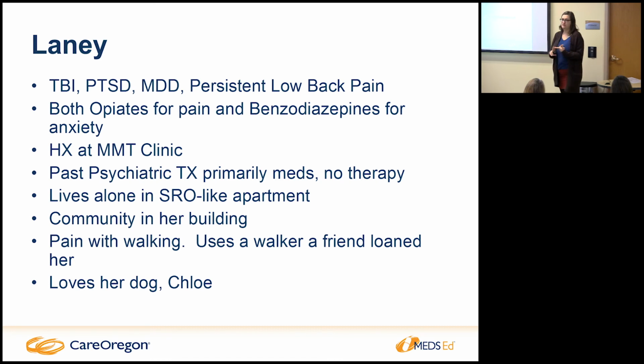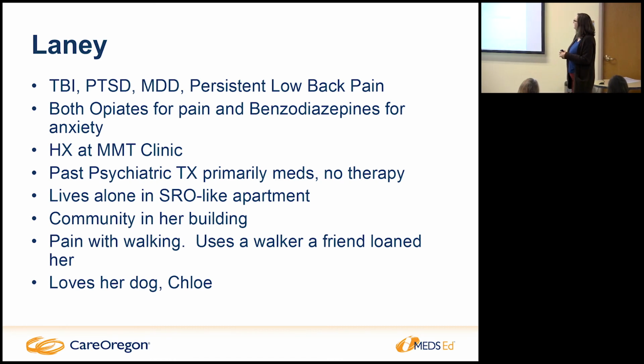She has a history of TBI, in the context of intimate partner violence, which is incredibly common. She has a diagnosis of PTSD, she has major depressive disorder, and then she also has this overlay of persistent back pain. Currently, she's taking both opiates for her chronic persistent pain, and 2 types of benzodiazepines for her anxiety. That's how she came to our clinic.